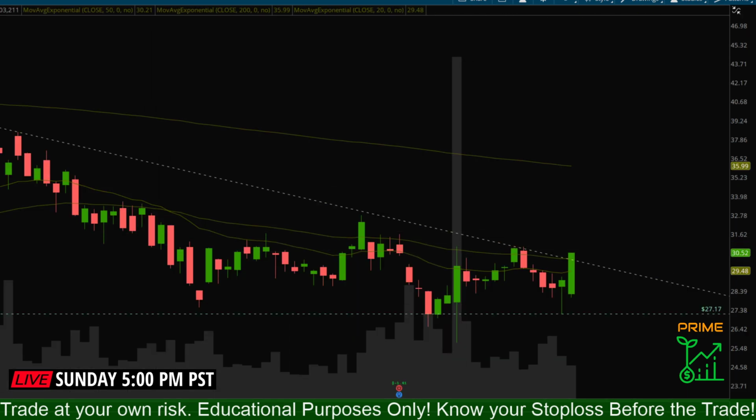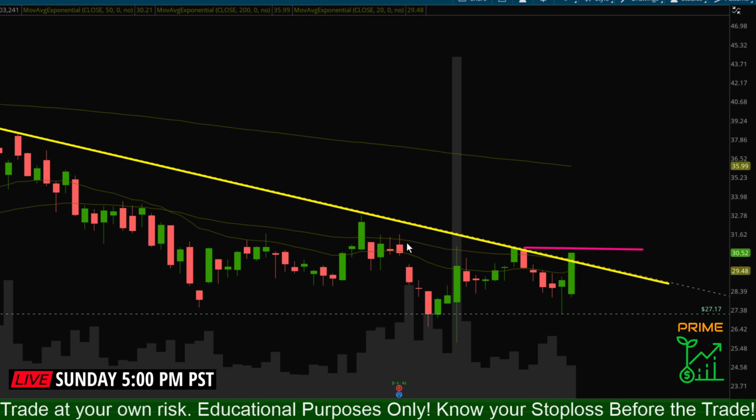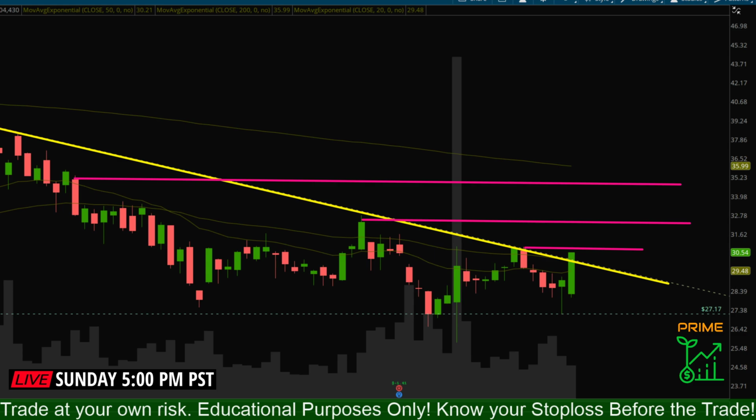As far as price levels on the daily chart go, you could do a number of things. You could say, we are breaking out here, which is true, but something to keep an eye on is we do have resistance here. I'm going to give you a price level in a second on that. We also have resistance up here, and then finally we have resistance up here.